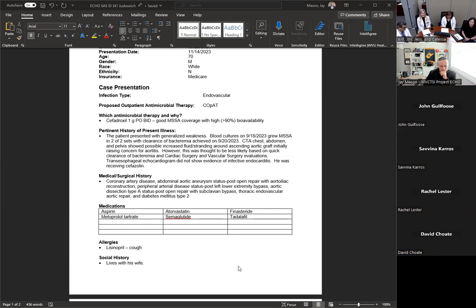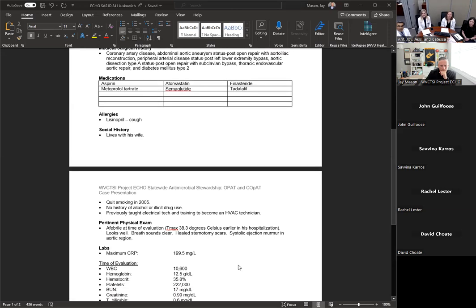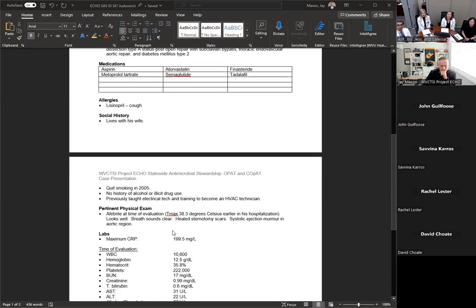His main medications were those directed at his heart disease and vascular disease. He didn't have any antimicrobial allergies. Scrolling down, his social history is not really pertinent. He had a very remote history of smoking, quit in 2025. He previously taught electrical tech and was training to be a technician. On exam, he was afebrile, with a Tmax of 38.3 earlier in his hospitalization.